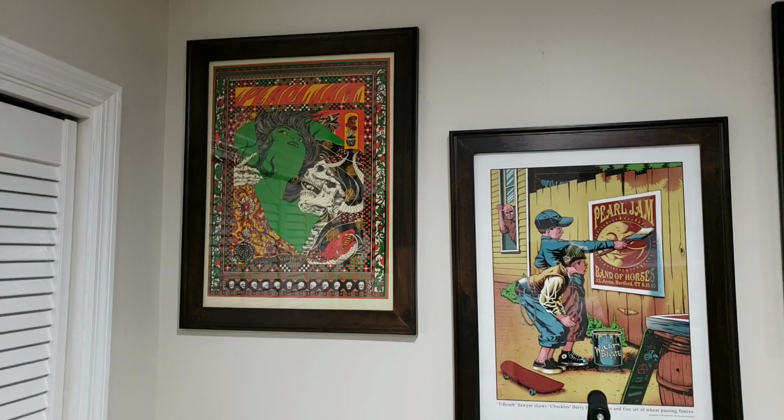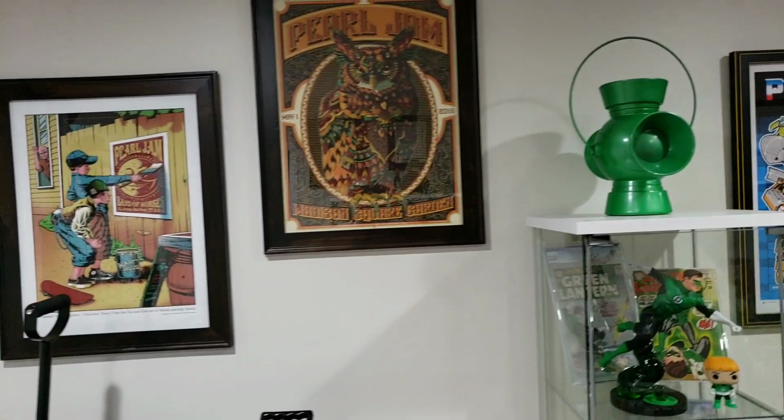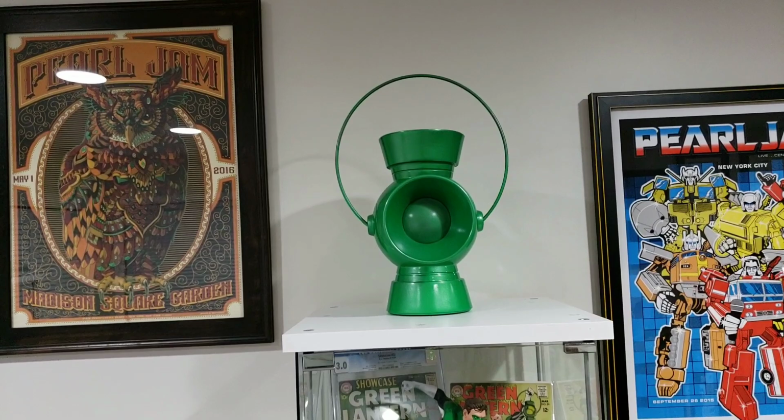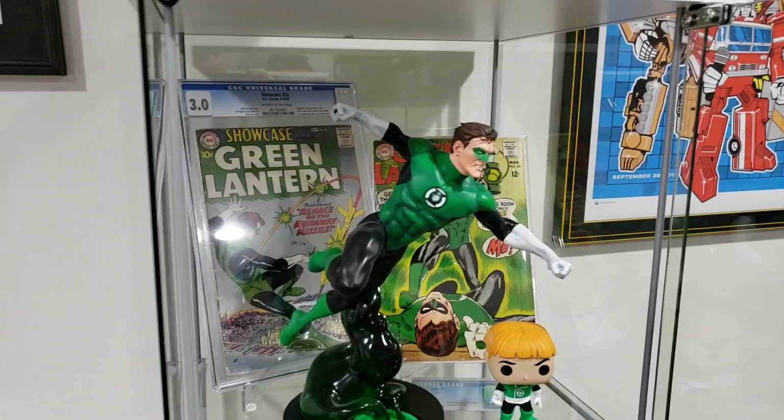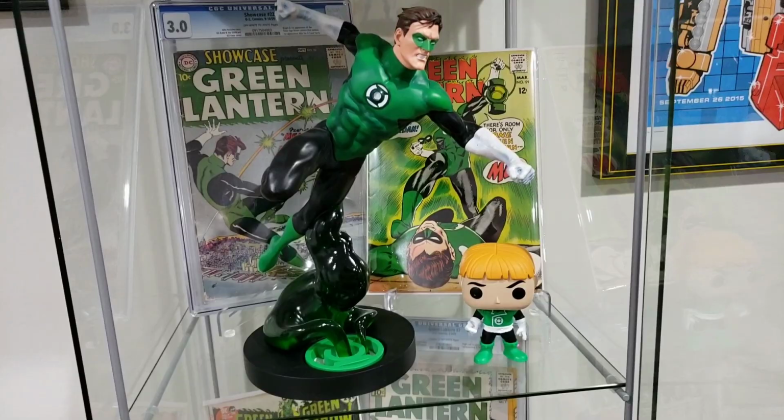Now let's move over here to the right. And my Green Lantern cabinet. So we have the cabinet, or the lantern, on top. And let's open this so we don't get the glare. Scrolling down here, you have the first Hal Jordan back there in a 3.0. First Guy Gardner, Green Lantern statue, and then a little Guy Gardner Pop. I don't have a lot of Pops. I don't collect Pops. I just come across them every once in a while.